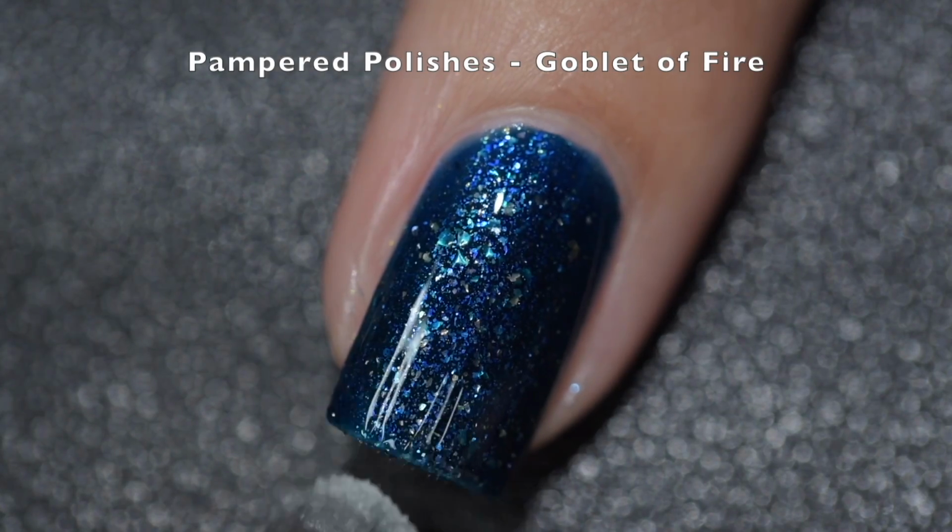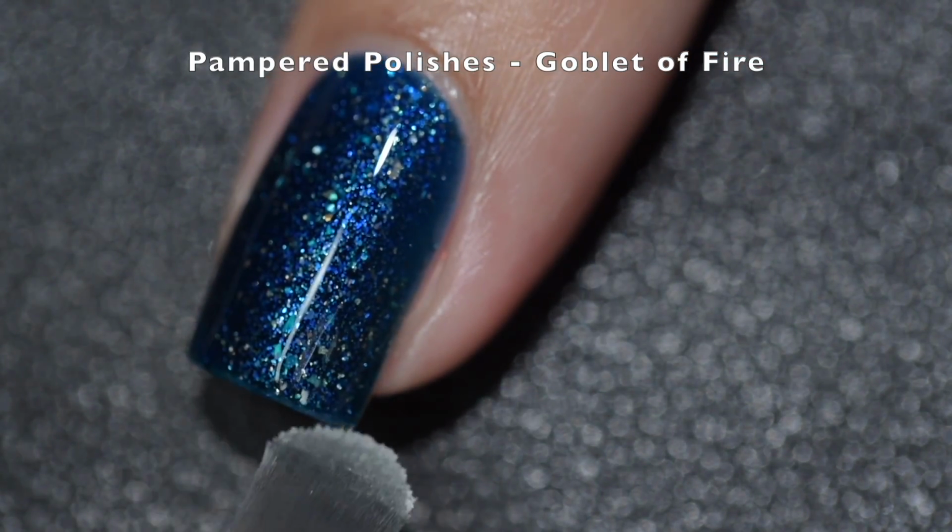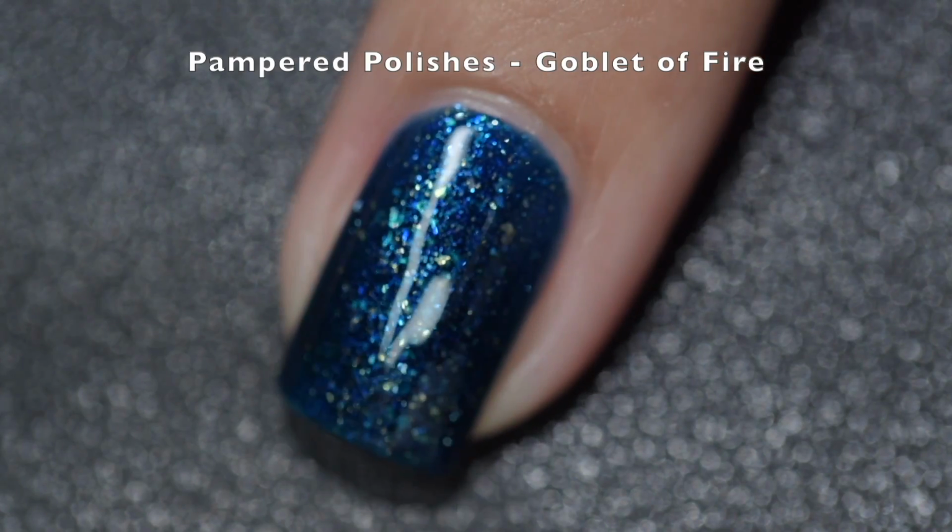This polish was so pretty. Those flakes in there with that shimmer and the blue base. Absolutely adored this polish.